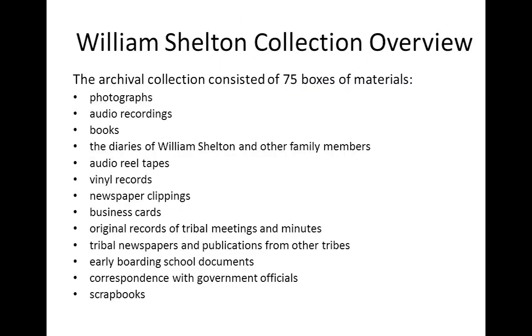So here's a quick overview of the collection, what we received: many historical photographs, audio recordings of family songs and stories, books, the diaries of Chief William Shelton and other family members, audio reel tapes, vinyl records, newspaper clippings, business cards, original records of tribal meetings and minutes, tribal newspapers and publications from other tribes, early boarding school documents, correspondence with government officials, and scrapbooks.